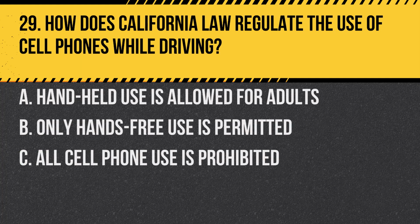Question 29. How does California law regulate the use of cell phones while driving? A. Handheld use is allowed for adults.